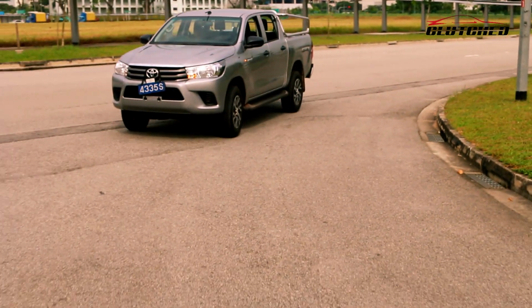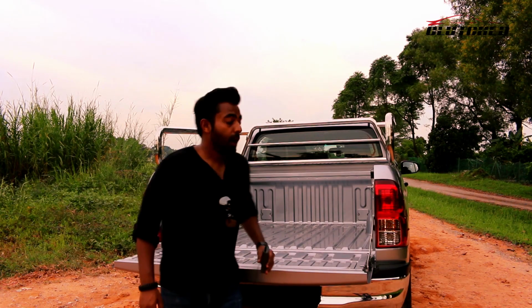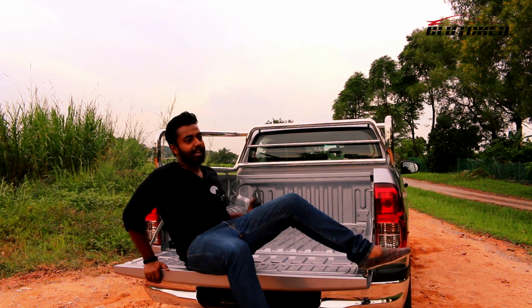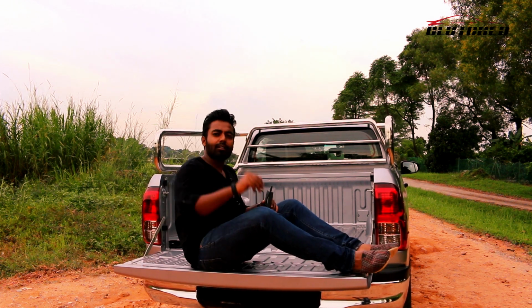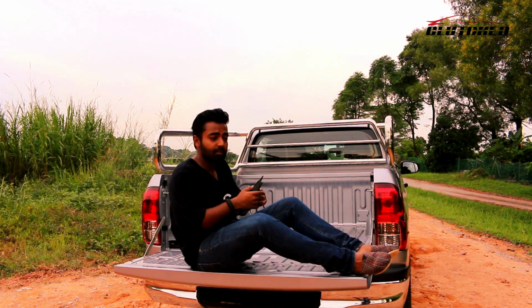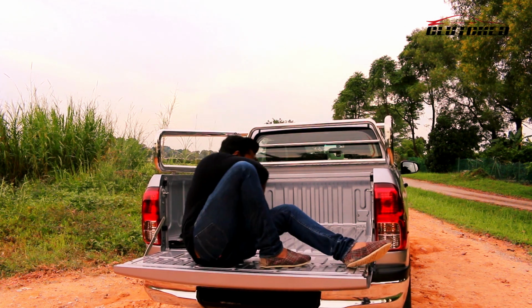And some of you might think, well, if I did have $150,000, I wouldn't buy the Toyota Hilux, I'll probably get myself a nice mid-size sedan. But that's the thing that you don't understand. If you still had the luxury of a choice for a mid-size sedan, then this Hilux, it's not for you.